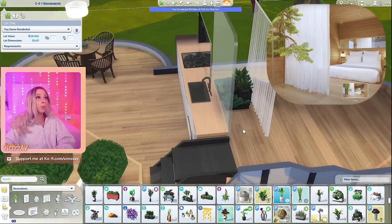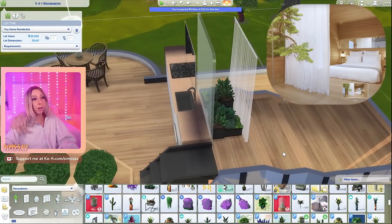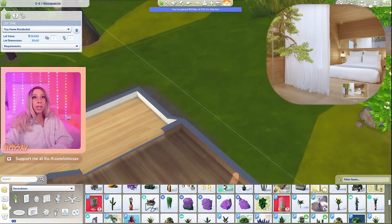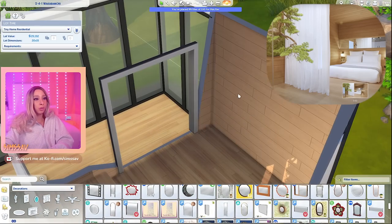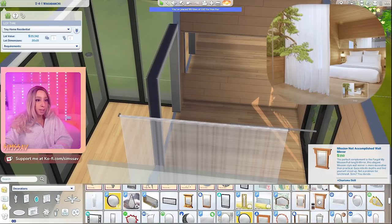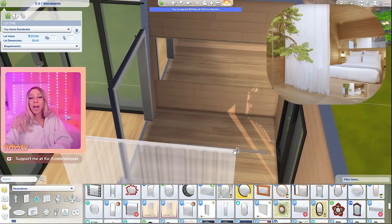That looks kind of cool, just having plants just be there like that. That looks cool. And then down the stairs here, we just have a bed with a nice mirror on the wall. I'm gonna use this mirror that was used in the kitchen, and it just goes straight across the wall. This mirror, by the way, who makes this mirror? Simple Reflections. I think this might be from the Lil Dika bathroom pack.